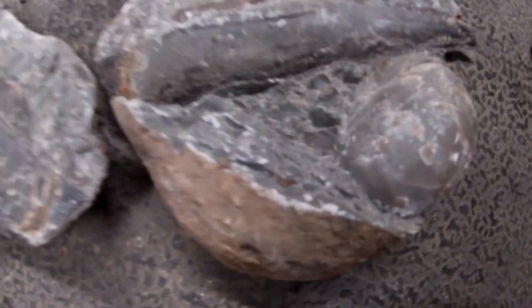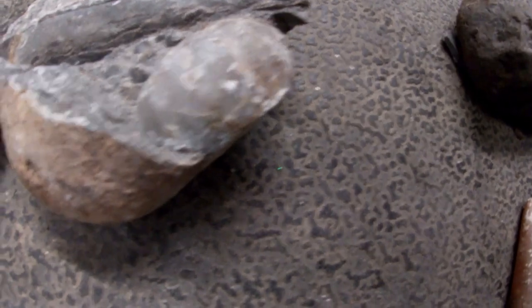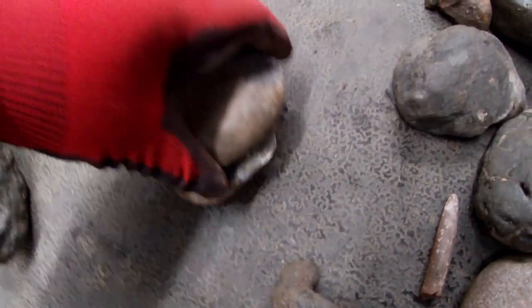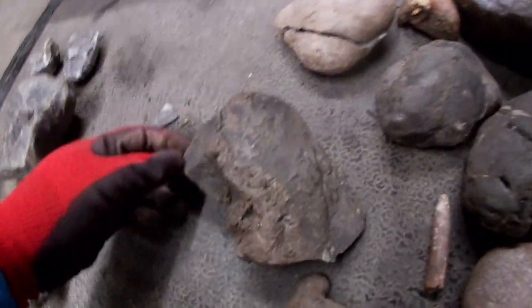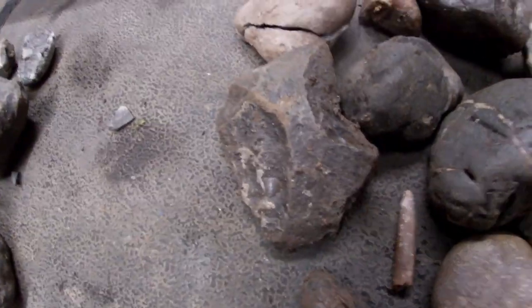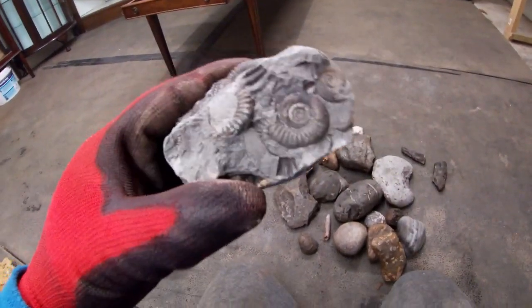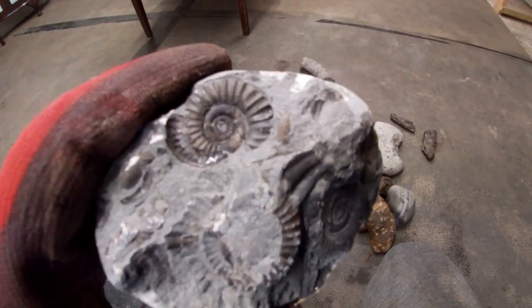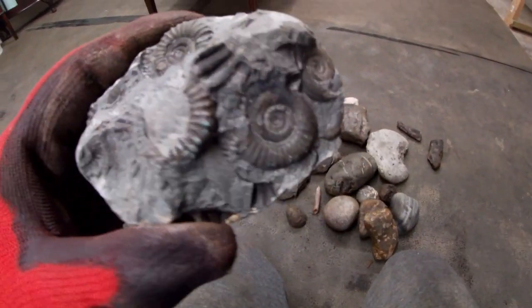That's cool as well. Nice pinna valve, pinna shell. Another shell next to it. Yeah, that's quite cool. That's quite muddy. I don't know what's in there, but there's probably some, otherwise why would I have picked it up? Lovely little ammonite block. Beautiful, that. Split really well.